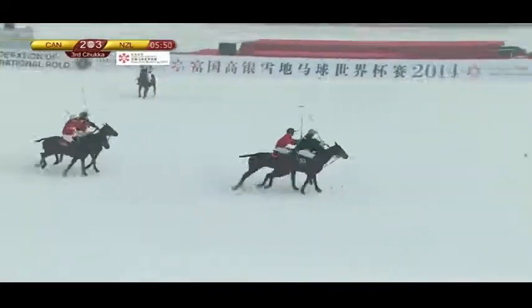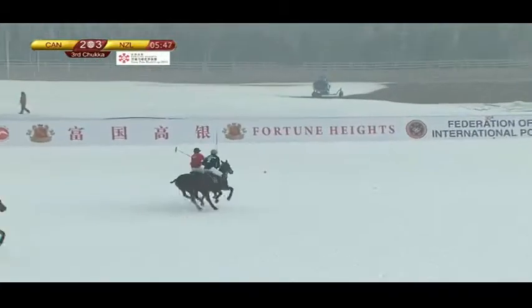Lovely little play there by Offen for Canada, the number 3, as he hits it across to Brandon Phillips. Can't do much with it.